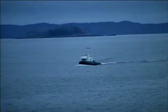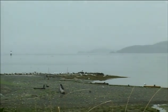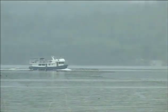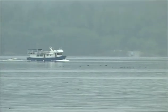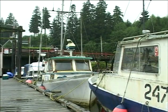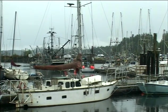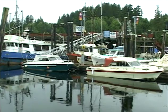Fifteen hours later, we reach Port Hardy on the northern tip of Vancouver Island. Port Hardy was named for Sir Thomas Hardy of the Royal Navy. As captain of HMS Victory, it was Hardy who held the dying Lord Nelson in his arms at the Battle of Trafalgar. Today, Port Hardy's large and well-sheltered harbor thrives on the island's natural resources of mining, logging, and fishing.